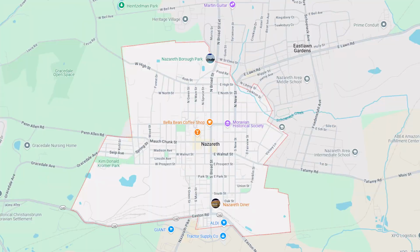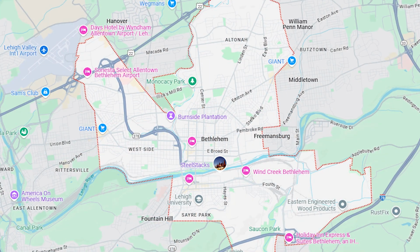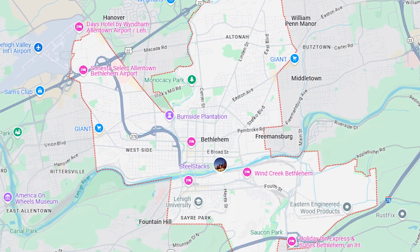Egypt's actually not the only municipality in the Lehigh Valley to have a Middle Eastern name. We have Nazareth, Pennsylvania, out in Northampton County. We also have Bethlehem, one of the three major cities in the Lehigh Valley. And then we also have the Jordan Creek that runs through the southern bit of Whitehall Township as well.